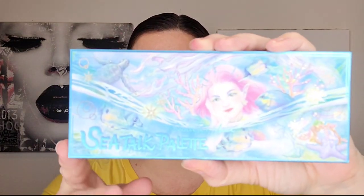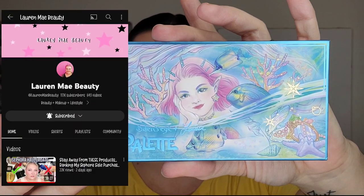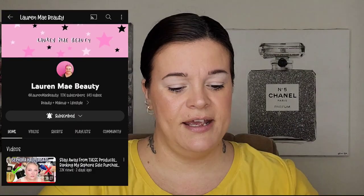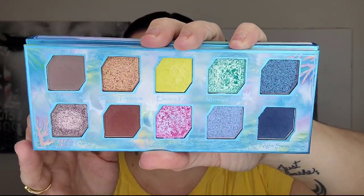I'm first going to go in with the Sea Talk palette. This was a collaboration with Lauren May. I love her channel. They are a cruelty-free brand. And here is our color story. I've only used this one time and it was off of camera, so I'm actually excited to use this palette with you guys.